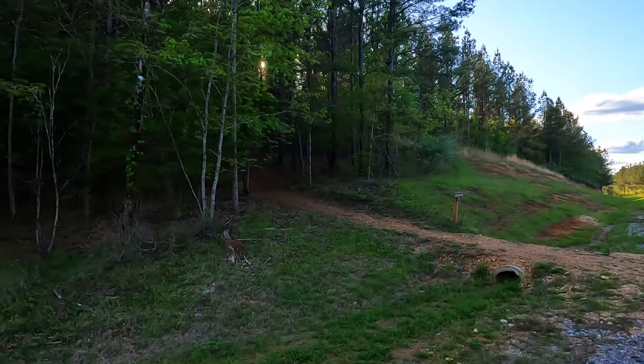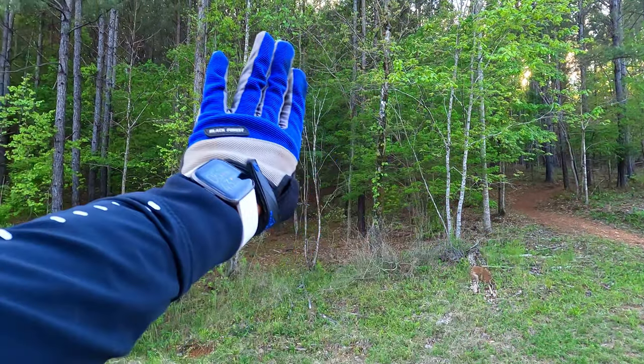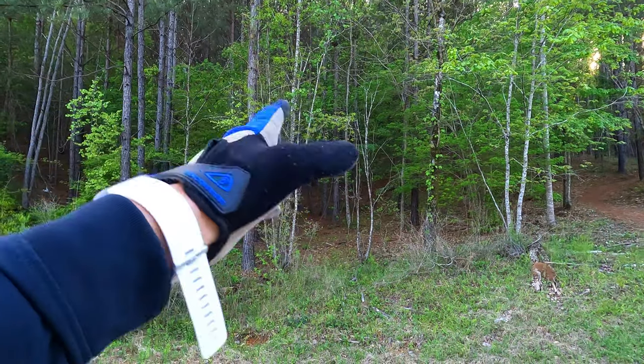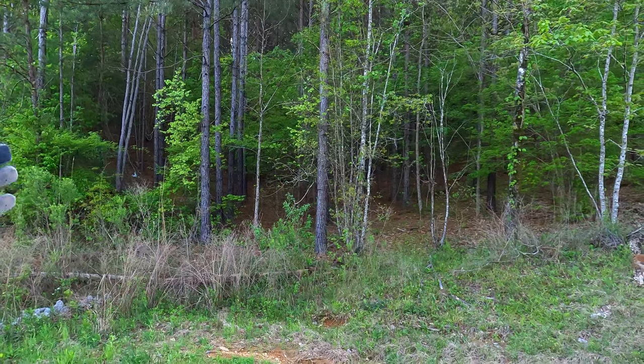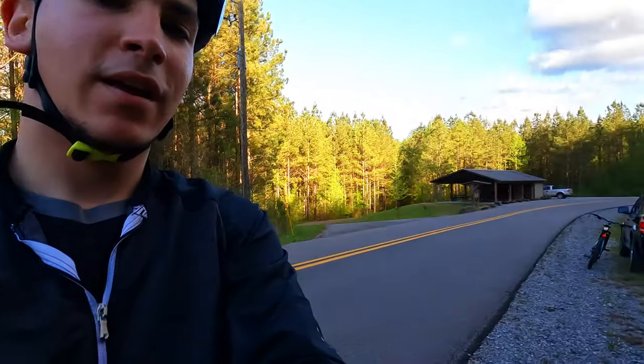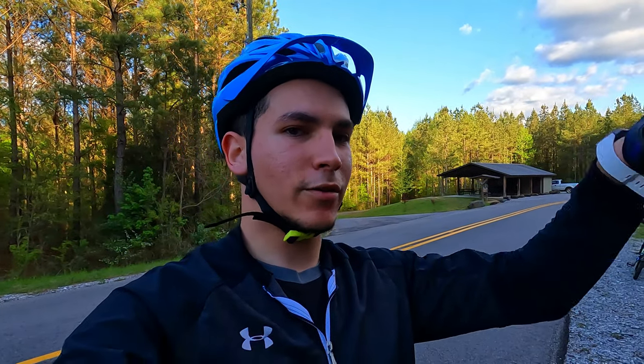A little hint: at the very first fork, if you take a right, make sure to take all the lefts so it can take you back. Same thing if you take a left at the first division, make sure to take every right. That's what happened to me. I ended up going to a different trail, but I caught on and turned back around.